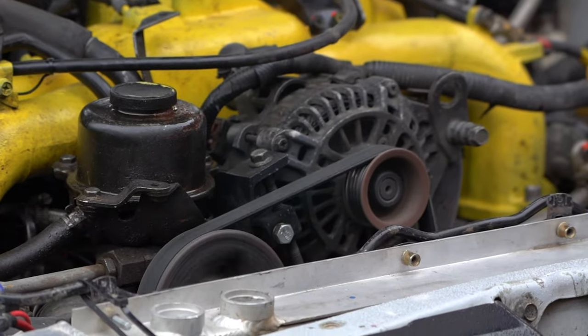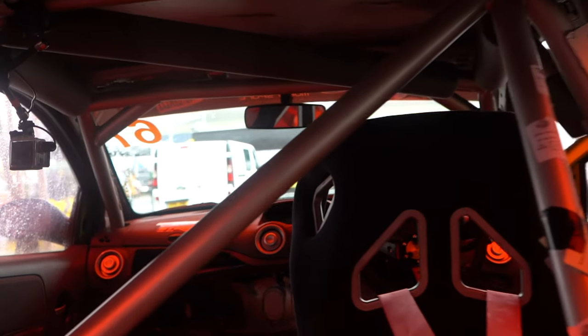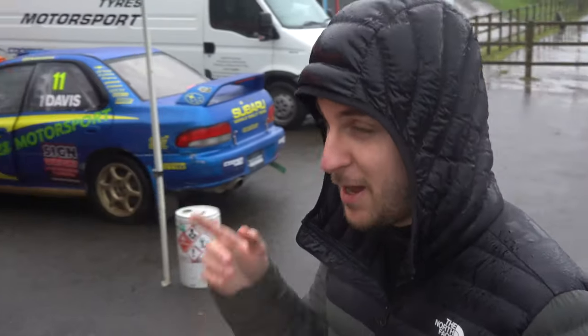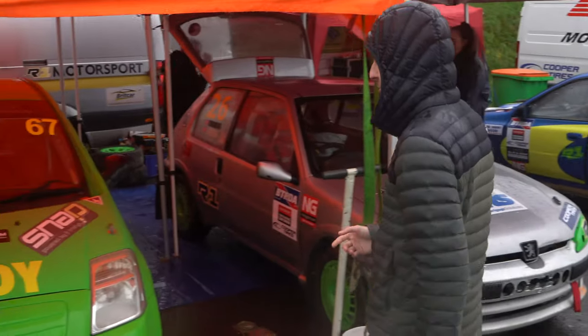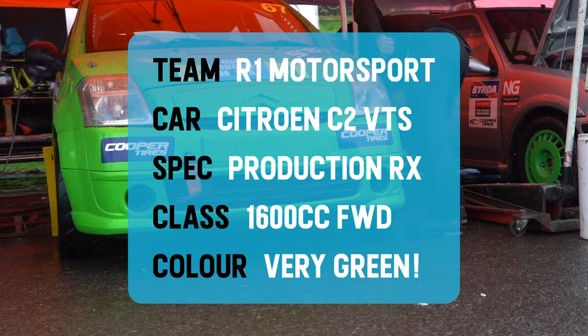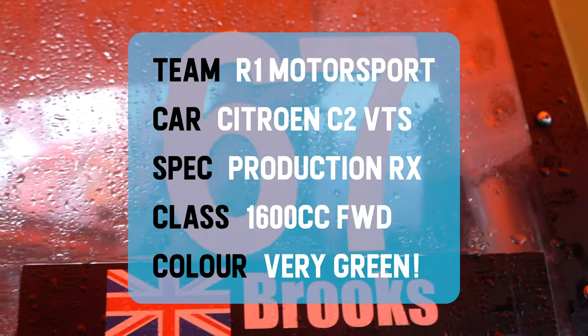I'm going to take you over for a little walk through the paddock, and we're going to have a little look at the car that I'm competing in, and also meet the team as well. So I've hired this car for the day here at Lydden, and it's going to be quite interesting to see how we get on, because I competed here last in September for the Polish-UK rallycross team, but we're here today with R1 Motorsport, and this is the car we're going to be competing in, a Citroën C2 in the production class. So I'm kind of looking forward to it, to be honest with you.